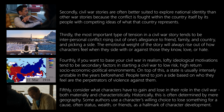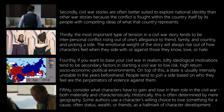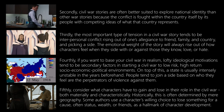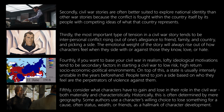Fifthly, consider what characters have to gain and lose in their role in the Civil War, both materially and characteristically. Historically, this has often been determined by mere geography. Some authors use a character's willing choice to lose something for a cause, often status, wealth, or friends, as a hallmark of character development.